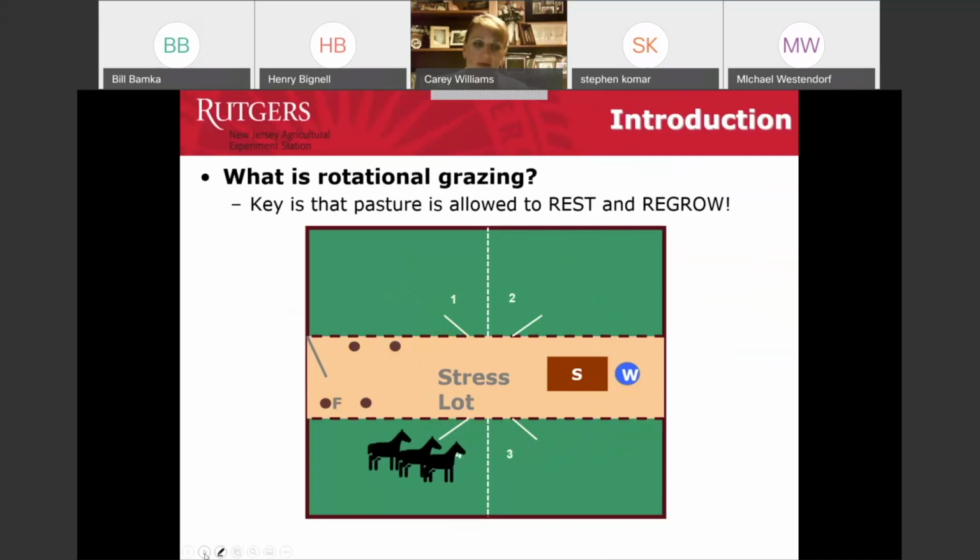So now what happens after they're done in section 4? What if it's November and there's no grass in section 1? What are you going to do? Well, you're moving back into the stress lot. And then over the winter, yeah, they'll probably need to be in the stress lot.